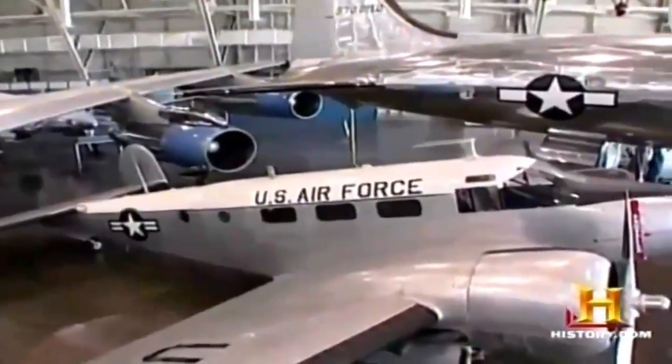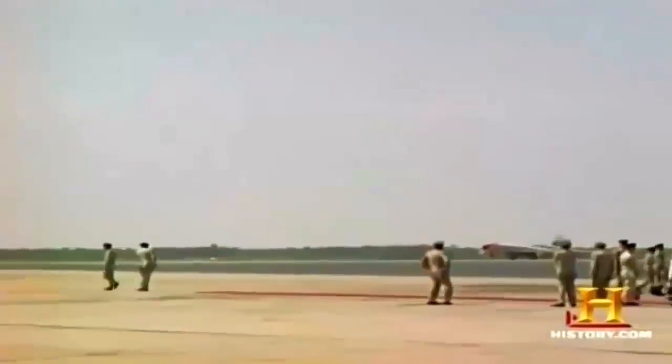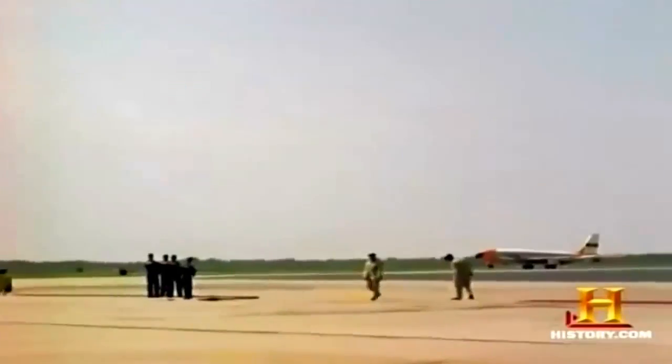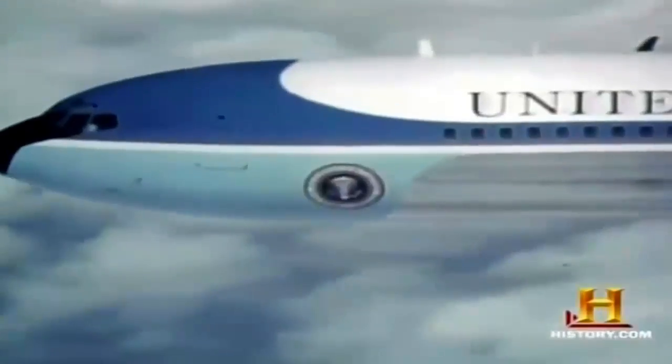The name carried over even to the smaller Air Force planes the President occasionally used. But the secret got out, and the term Air Force One caught on. So did 707s. Everybody recognized this aircraft as leading all others in advancement of aviation. This was the aircraft.